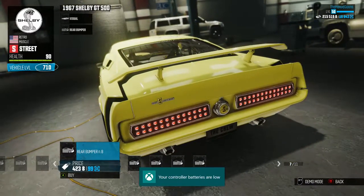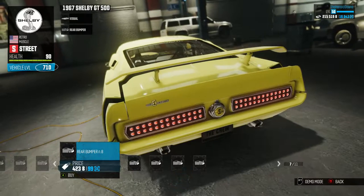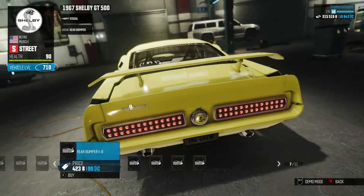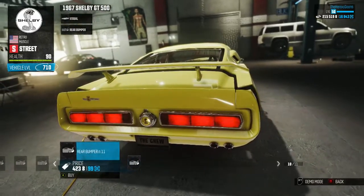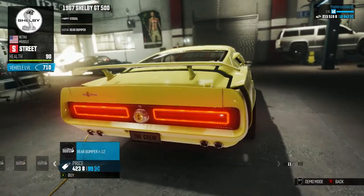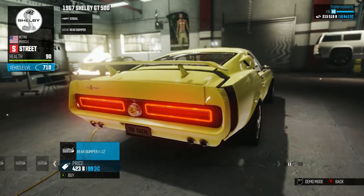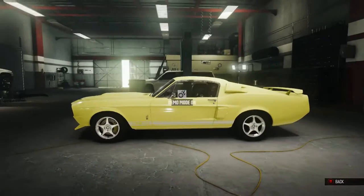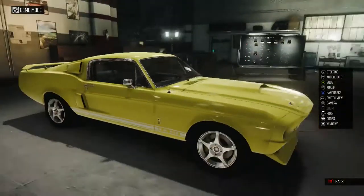So, rear bumpers, what do you have? Ooh, I actually do. Oh, I don't know if I want to keep the LEDs. Ooh, that looks nice. Let's see if they got here. Oh, my controller batteries. I just unplugged you. Get over here. Get in there. Okay, there we go. I like the classic muscle car.